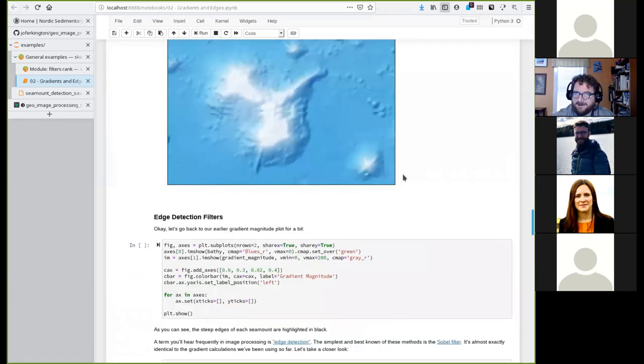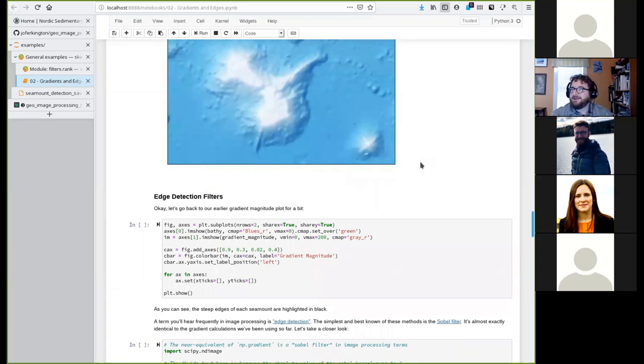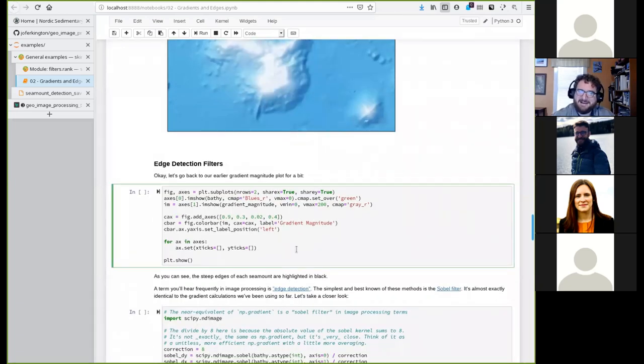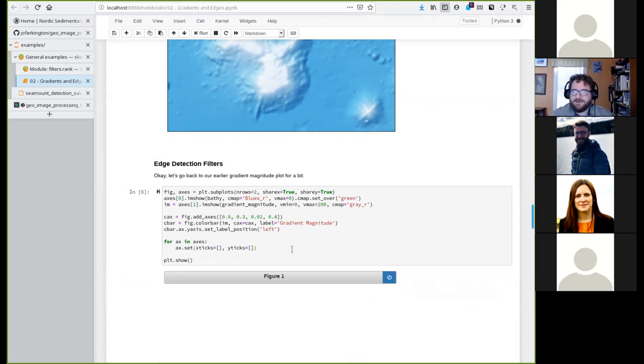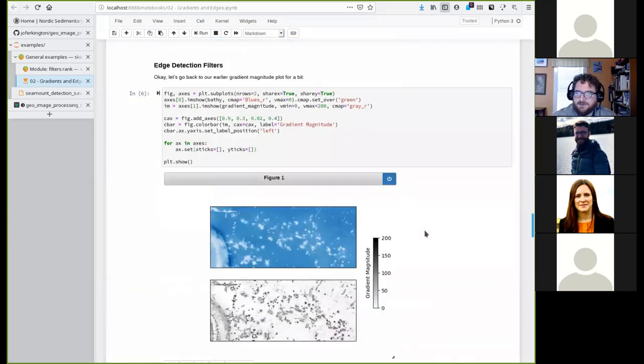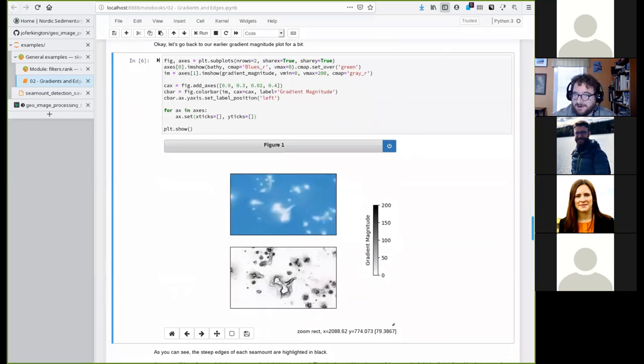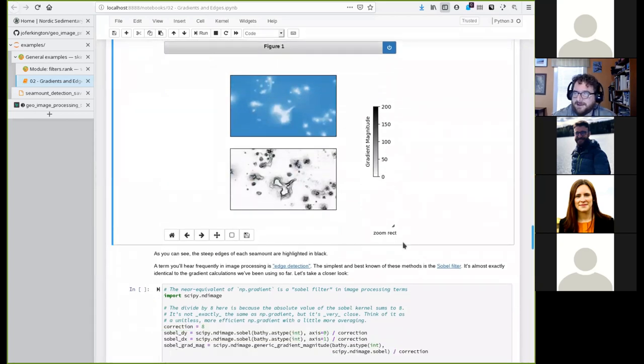Okay, kind of a neat example there, but let's actually do something with it. It's great to visualize, this looks snazzy, but let's go back to our gradient magnitude. One of the things we might want to do is use that to look at edge detection, so finding the edges of these seamounts. If we look at a seamount, the edges of the seamounts are high gradient magnitude, so they're outlined in kind of black here. And we can do things like that.